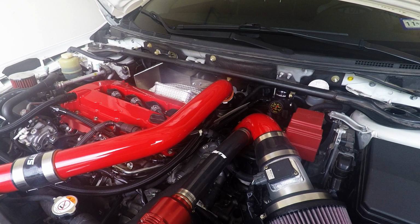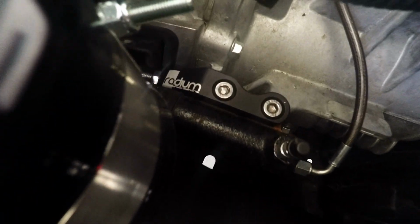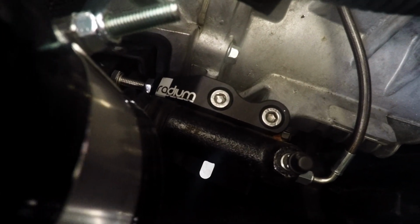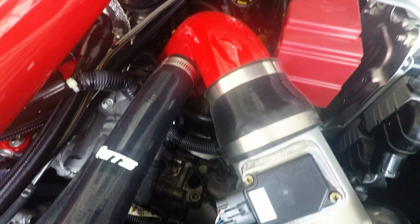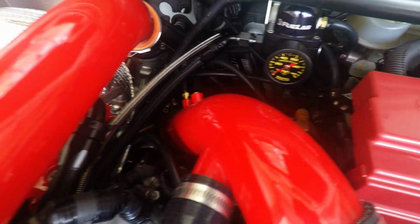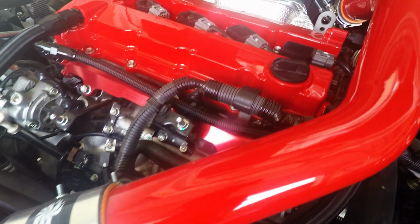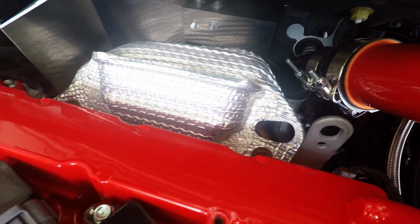So we got everything installed, from down to the intercooler piping to the Radium Engineering clutch fork stop, Exedy twin disc clutch, AMS CMC upgrade, TiAL QRJ, ETS intake, AMS fuel pressure regulator, upper intercooler piping, MA Performance manifold. You can't really see it because of the heat shield.